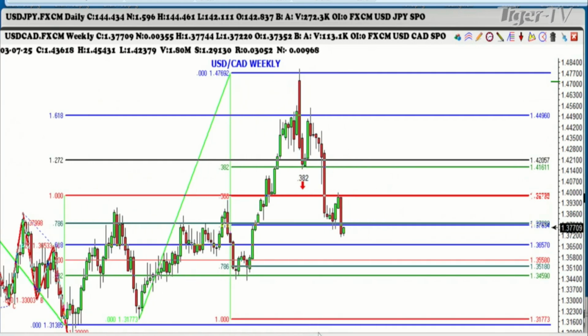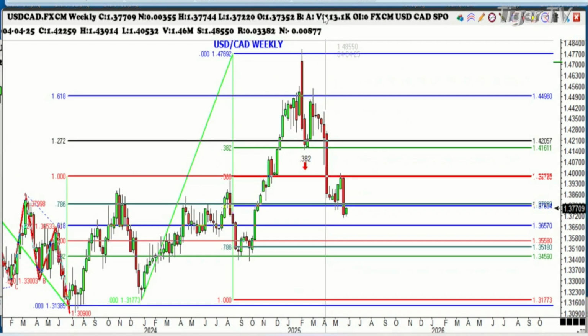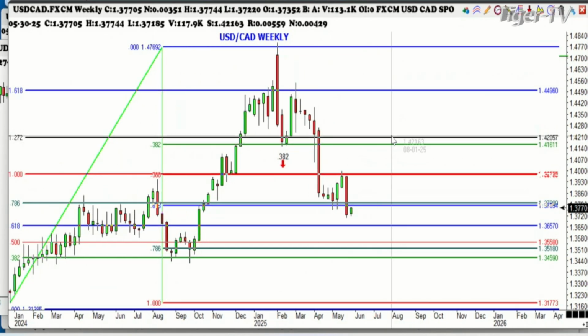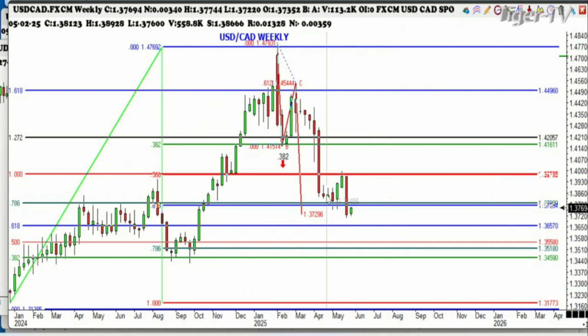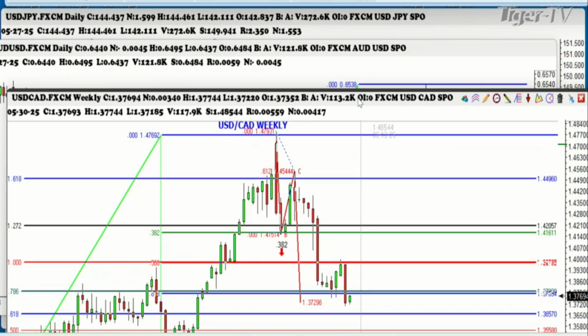And if we look at this on an ABCD structure, we're going to draw the high that was way back here when they had that thing with the Canadian tariffs. Everything was related to tariffs. There was your ABCD pattern right here. You'd have to extend it down because of the strength of this down move. So the CD leg is going to be 127, and it should be pretty much spot on to the bottom. And there it is right there, 137.296. So that means the dollar should be strengthening, and that's exactly what's happening so far today.